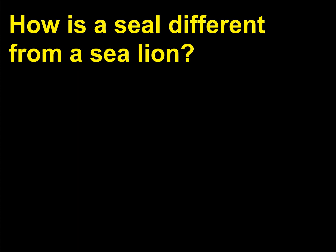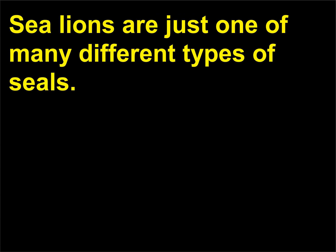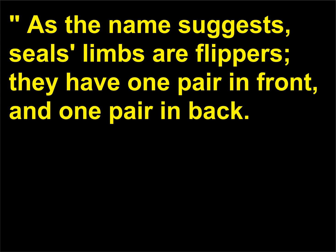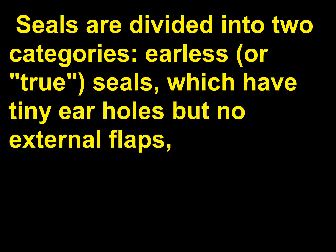How is a seal different from a sea lion? Sea lions are just one of many different types of seals. Seals, along with walruses, are classified as pinnipeds, a Latin word meaning fin-footed. As the name suggests, seals' limbs are flippers; they have one pair in front and one pair in back. Seals are divided into two categories: earless, or true, seals, which have tiny ear holes but no external flaps, and eared seals, so named because they have small ear flaps on their heads.